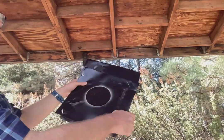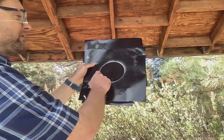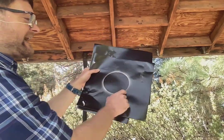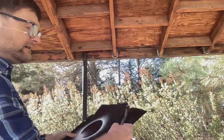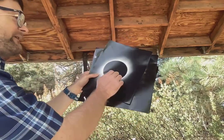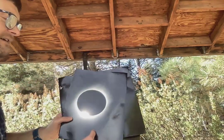With a slightly slower shutter speed, you can see a little more of the corona and some of the effects of the gas around the sun. It brings that out a little more. And with an even slower shutter speed, you can see even more of that effect. And this is the diamond ring where the sun is just appearing again afterwards.